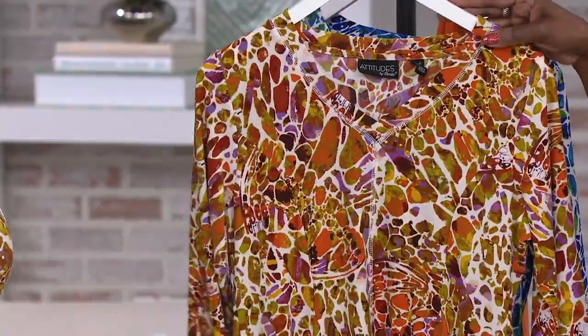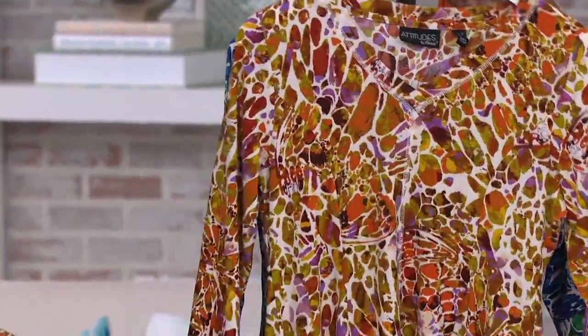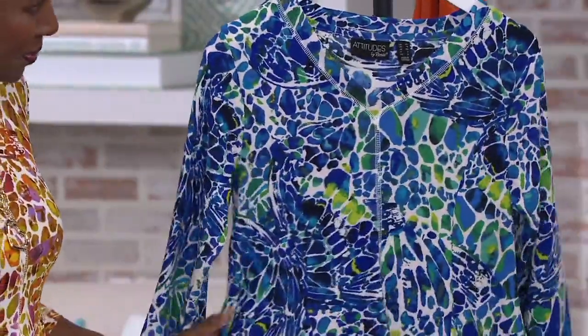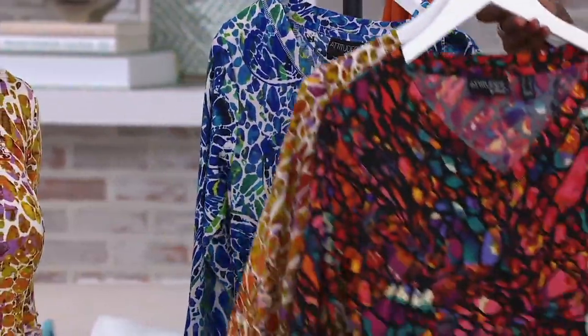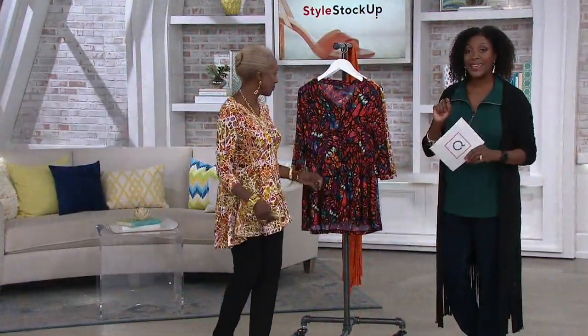You look amazing in the spice, which is a little spicy. So pretty. And then we also have the cobalt, which I totally love as well. That's what Jackie's wearing. Really, really pretty. So let's start with Como jersey. 366-235, $42, four payments of $10.50.